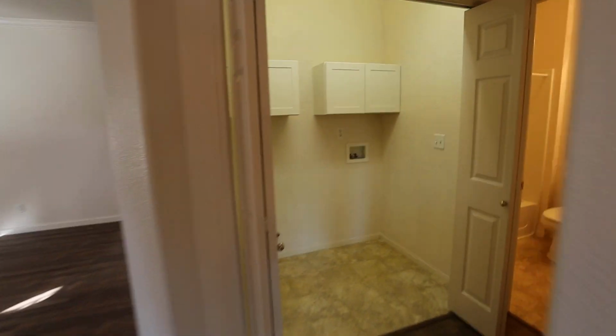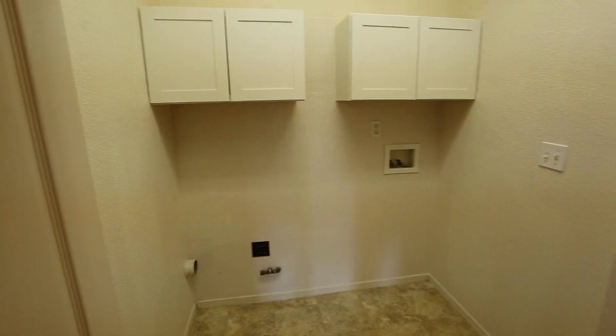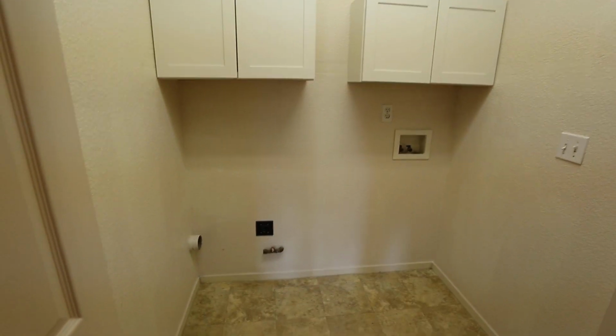Alright, back through the hallway here. You do have a washer dryer hookup right here. Got a couple cabinets right above there for additional storage, or whatever else you need that for. Back up this way, we'll check out that bathroom here in a moment.